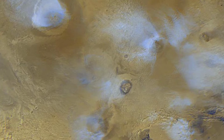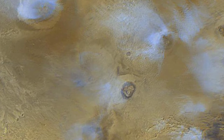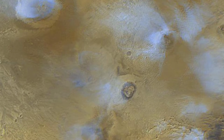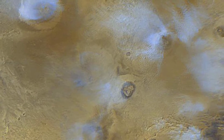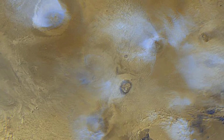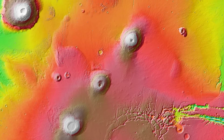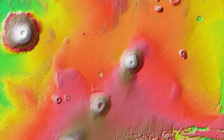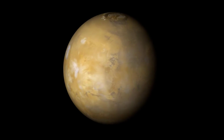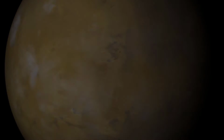The Tharsis Bulge encompasses the most intensely and most recently active volcanic region of the planet. Each Tharsis Montes volcano is 350 to 400 kilometers in diameter and about 17 kilometers above the surrounding plain. The volcanoes are about 700 kilometers apart and appear to be above a major northeast trending fracture zone along the bulge, now buried by volcanic deposits.